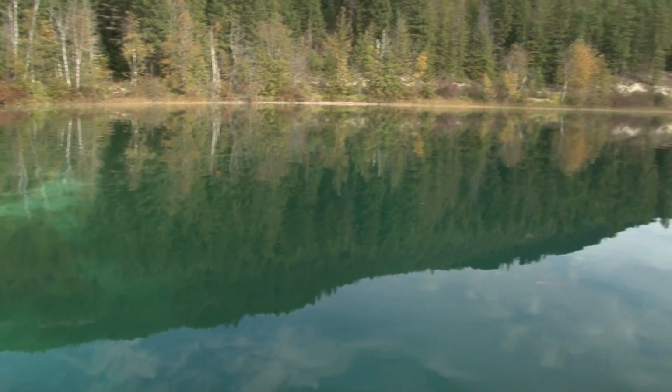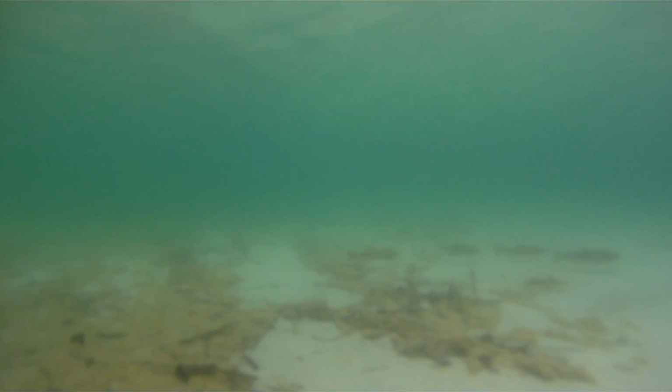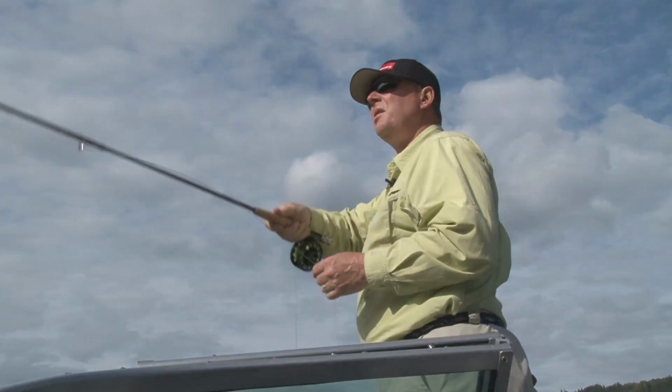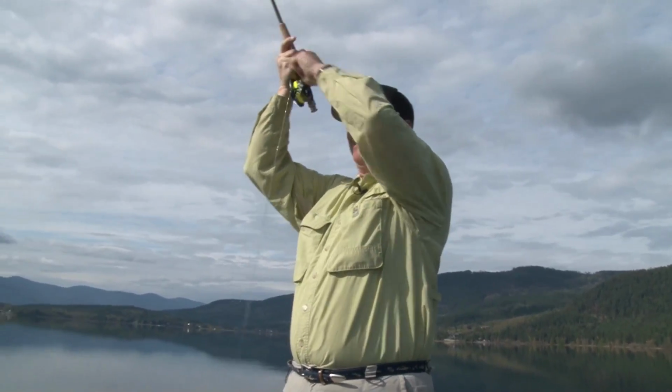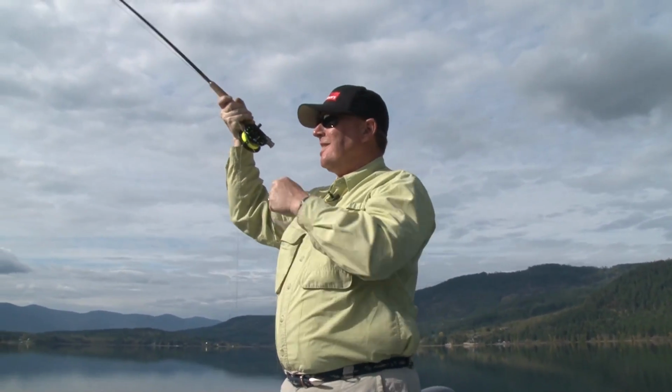Rich in calcium. This is beautiful, but it's also intimidating to fish, I think, with the clarity. There's one right there. And he did. Yes, he did. There he goes. Wow. For a second, I thought we'd spooked him, Mike. Awesome. But that's been great.